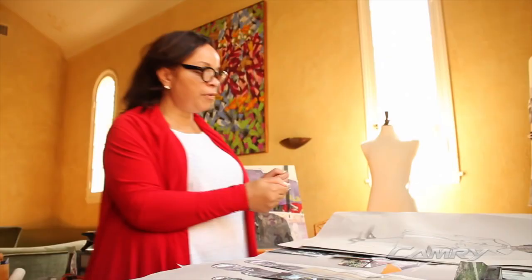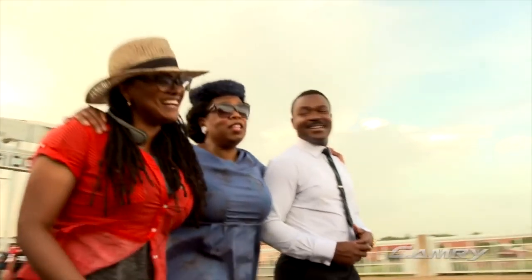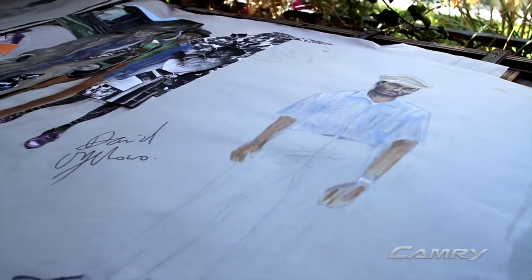I took a picture of it with my phone and I texted to her and I said, here she is. And she responded back, yes ma'am. I did David Oyelowo and Martin Luther King's iconic look in the march, one of the marches.